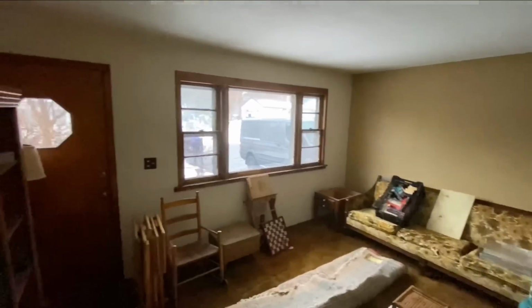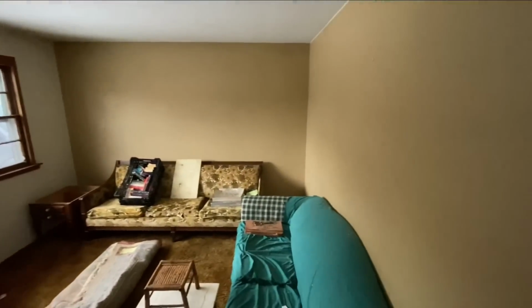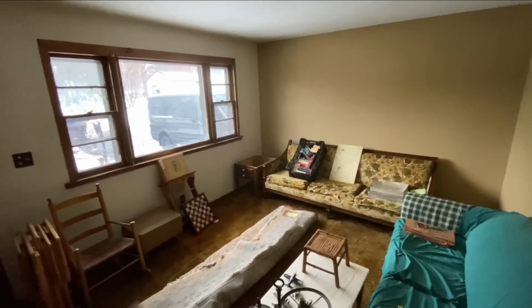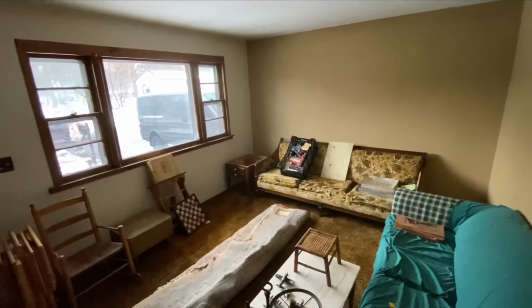So there is an upstairs area, but as you can see, there's just not much in these rooms. So we're probably going to be heading out of here soon. The basement, which is what I always say to look at first if you don't know anything else, is where all the treasures really were here.